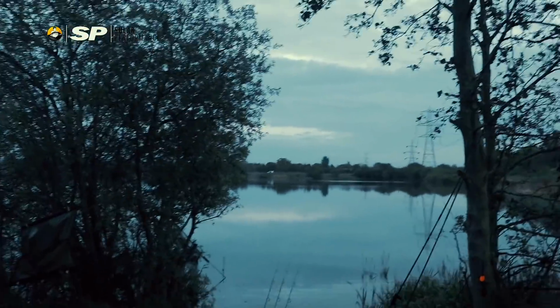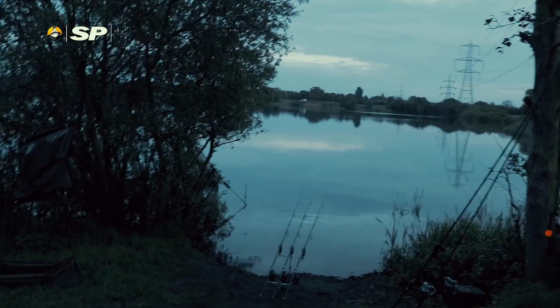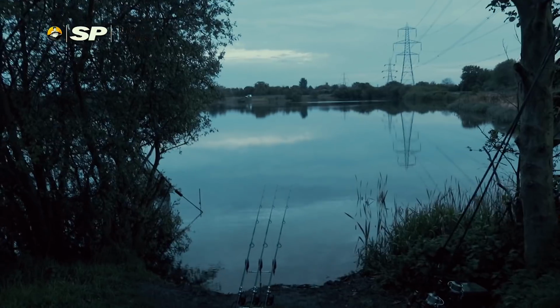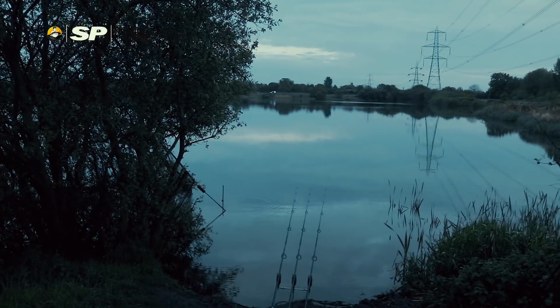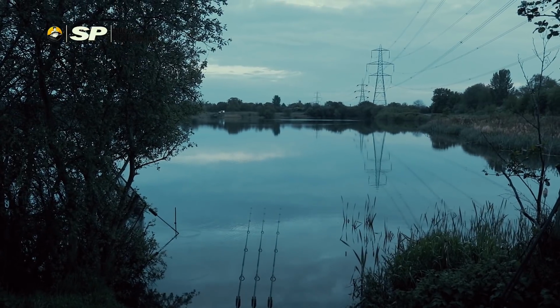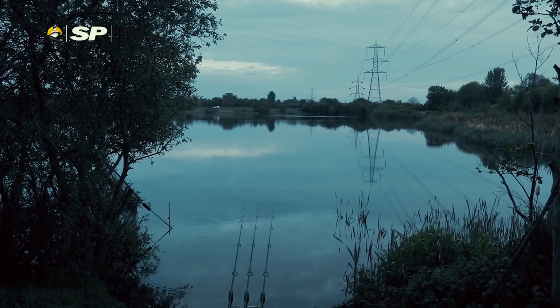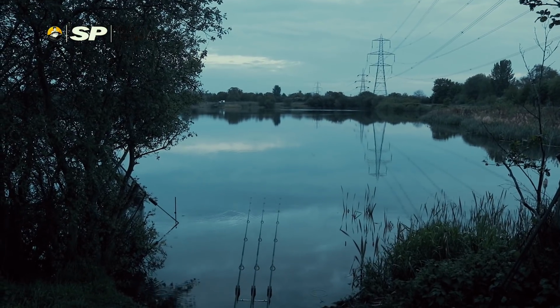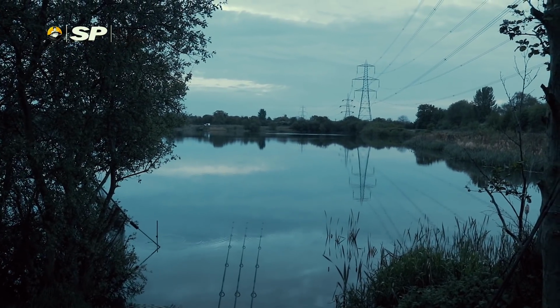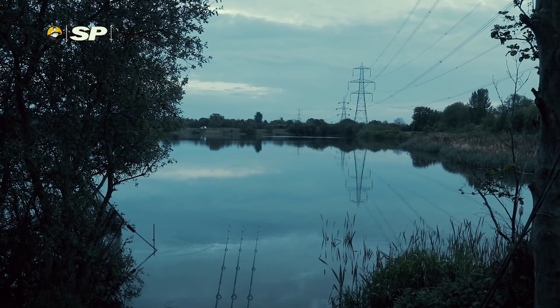and I'm just watching the water now. Fish have started to show, and I'm confident that one of these rods is going to go shortly. There's a lot of activity out here tonight. Yeah, during the time it was pissing down, I got wiped out on my left hand rod by a trailer.